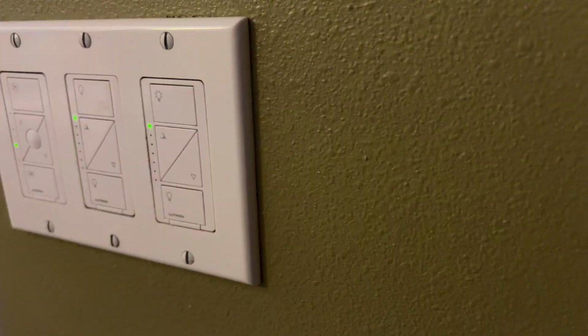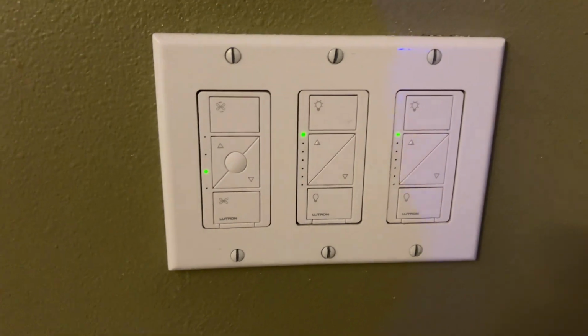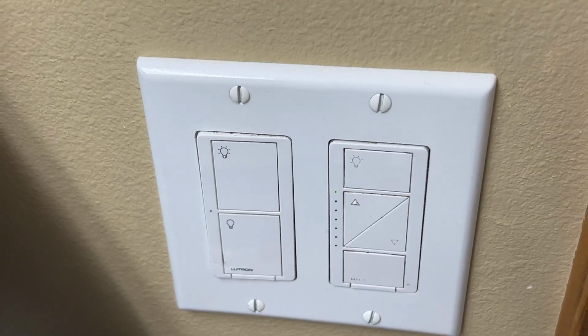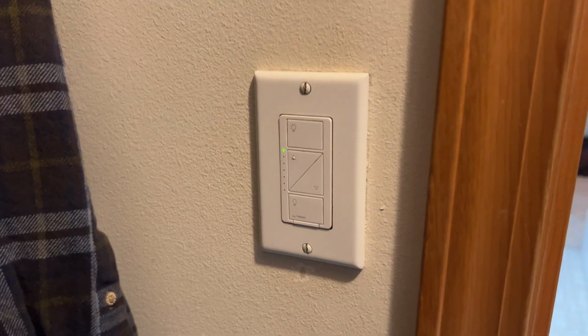The next thing that's super important to get right is the smart lighting, making sure you select the right reliable smart light switches and dimmers. Lutron Caséta is hands down the most rock solid, stable, reliable, and always works. Yes, they're a little bit more expensive, but in this case, you really get what you pay for and you won't regret it. I have 43 Lutron Caséta devices.